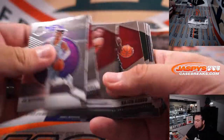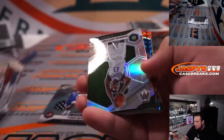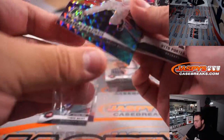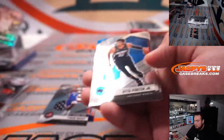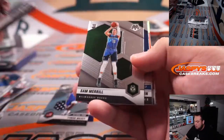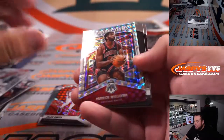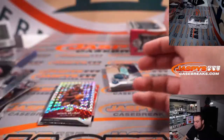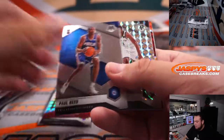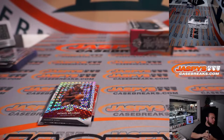Wiseman. Maxi. Giannis. Jaren Jackson. We got a center stage little pony, Porzingis. Toppin. Jalen Smith. And a introductions, Patrick Williams. Our last little stack right here. See what we got. Reggie Perry, Siakam. All right.